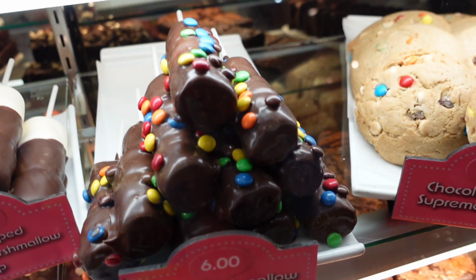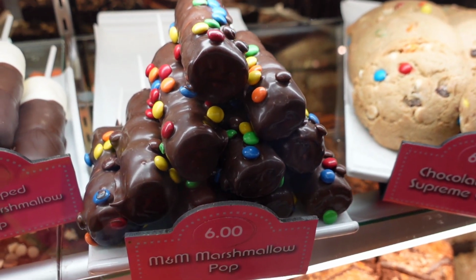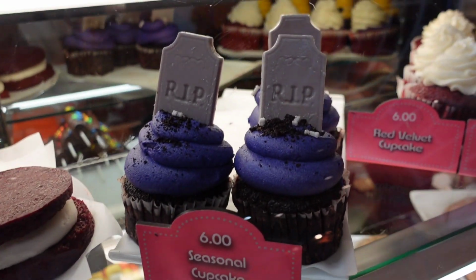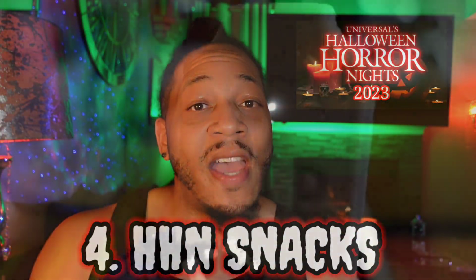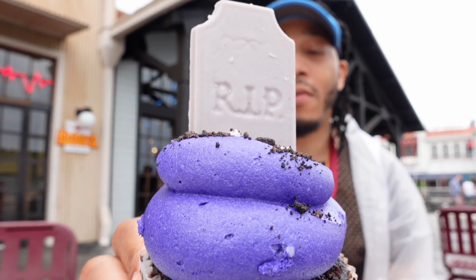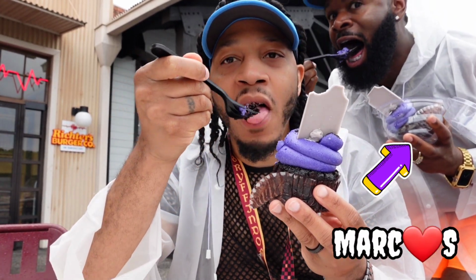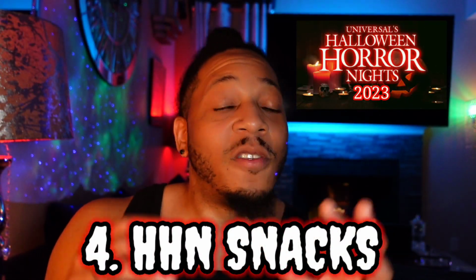Delicious cupcakes, delicious desserts, delicious drinks, delicious alcoholic beverages, all kinds of things that you can think of, snacks. I mean, the food is really good. You have to make time to try at least one of those Halloween Horror Nights snacks. There are so many fan favorites, things that you probably have never seen or tried before, things that are themed to the Halloween Horror Nights event, which is pretty cool.